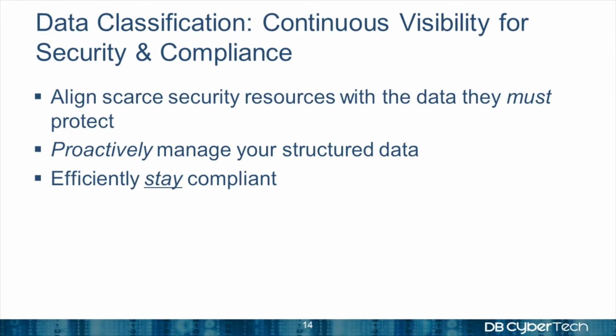Every company has a finite budget for security or compliance resources. We enable you to align those resources judiciously so your people can proactively and efficiently manage risks associated with this information and not a pile of complex technology. As we look to the future at DB CyberTech, we can anticipate how we will correlate our data classification capabilities with a number of interesting important threat vectors, and we'll continue to tighten the integration between structured data classification and the compliance and security value we deliver.